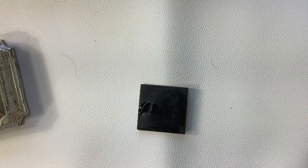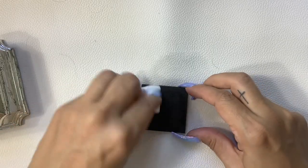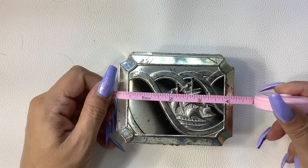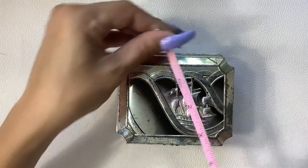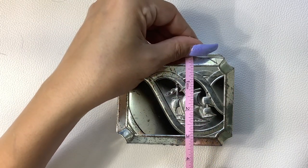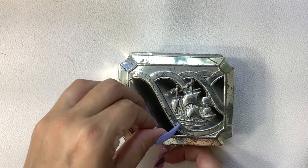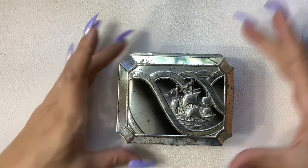So this one we will do 25, and it's 4.25 by 3.5 by 2. $25.